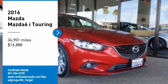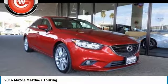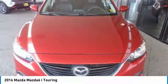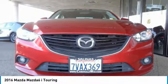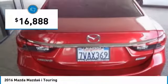Take a ride in the 2016 Mazda 6. Exceptionally stylish and fun to drive, the Mazda 6 has quality, dependability, and reliability at the heart of its design. This acclaimed sports sedan appeals to your senses and your wallet and is priced below $20,000.